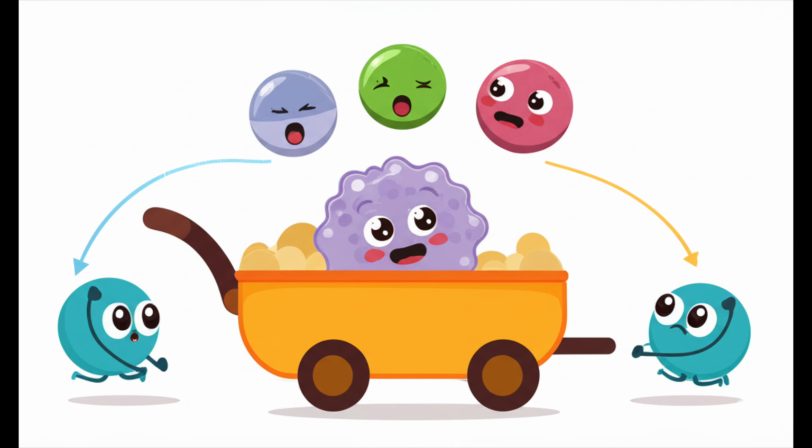Number-wise, it was 357 patients in the RVD alone arm and 365 in the transplantation arm. And were the groups pretty well matched at the beginning?